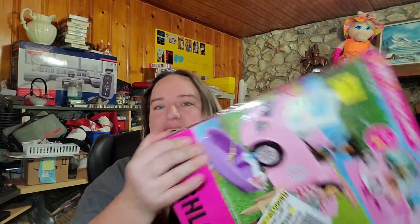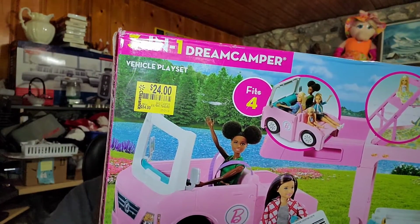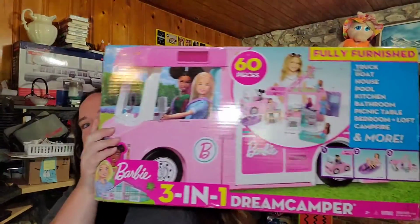So first up, and I'm going to show you the sticker on this so you guys can see, and then I will take it off. This is a Barbie Camper. As you can see, I got it on clearance for $24. And let me show you guys, it is brand new. And over on Mercari, it sold for $82. So I'm getting, I believe, $59 from that after fees. So that will be about $30 or so profit, maybe a little bit more.